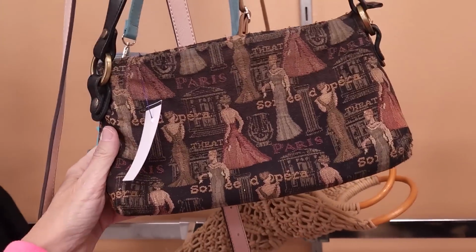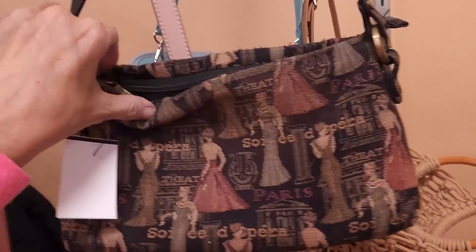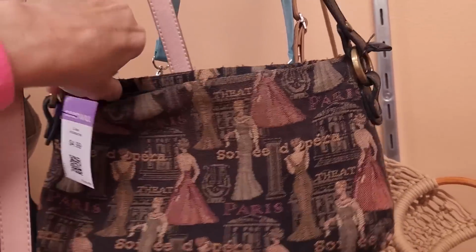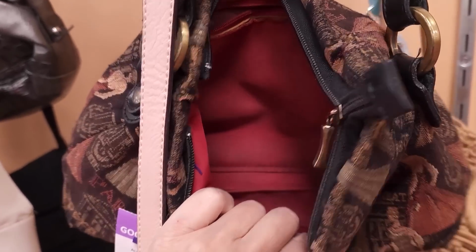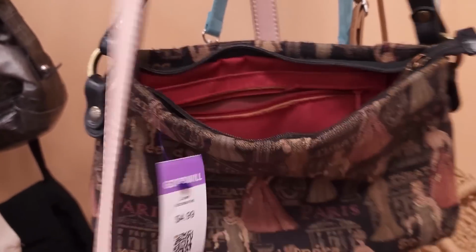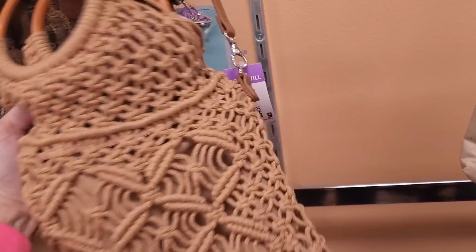And then this one caught my eye with the little Paris print. And it's only $4.99. It says Royal on the zipper fob there. Oh gosh, it's dirty and it's got damage. That's too bad, because that was really cute. But no, we have to leave that one.